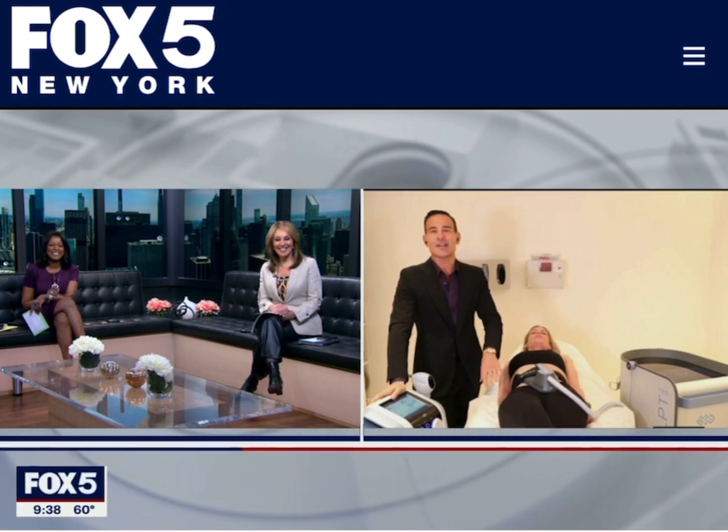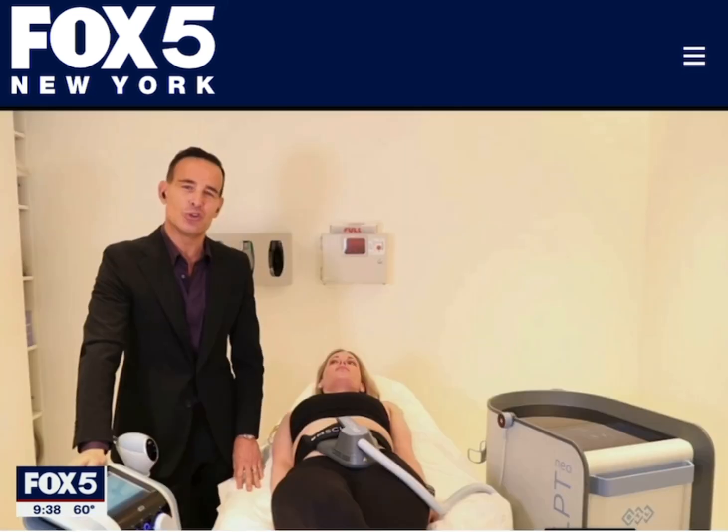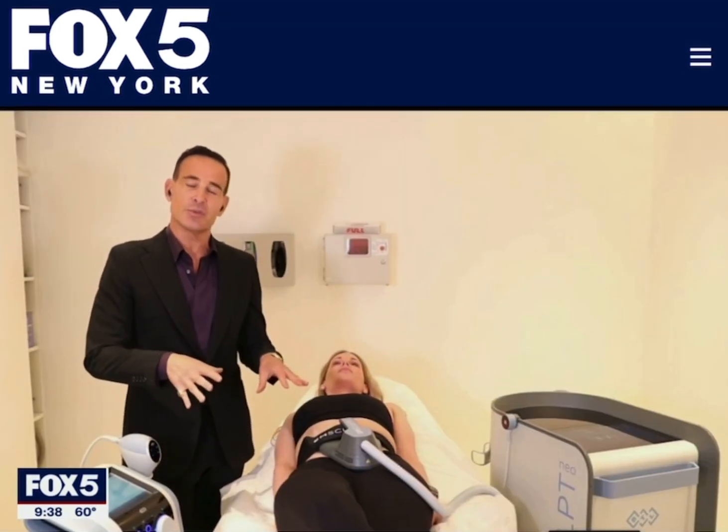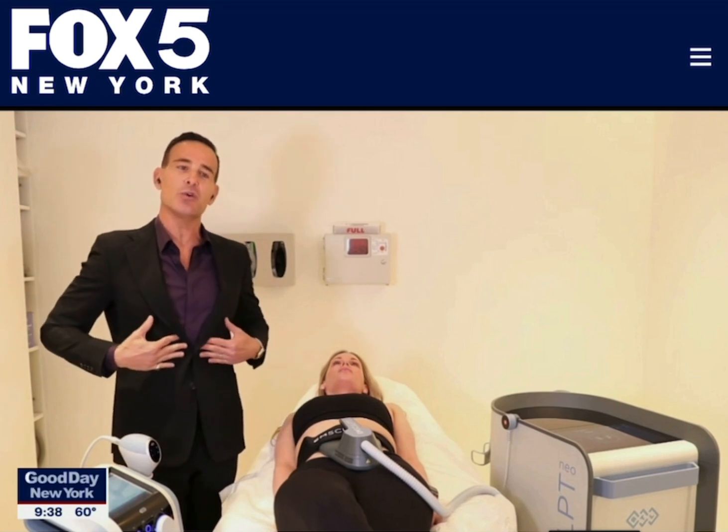You know, we actually have the patient on the table here is a new mother. She gave birth about 4 months ago. And the EMSCULPT is really used amazingly. It closes that little gap that women get called a diastasis.